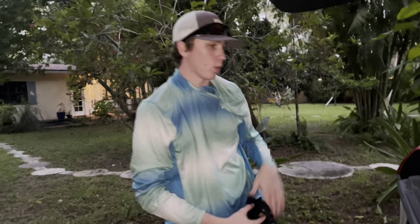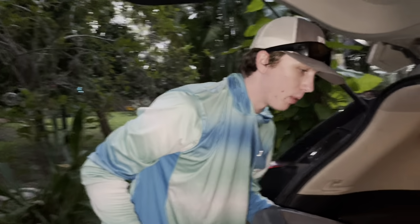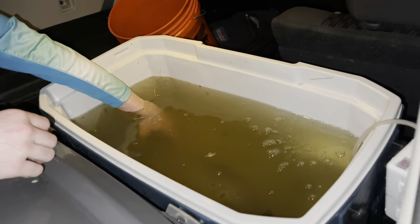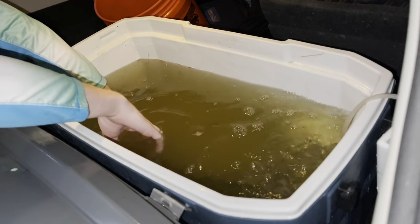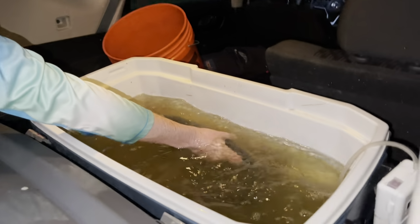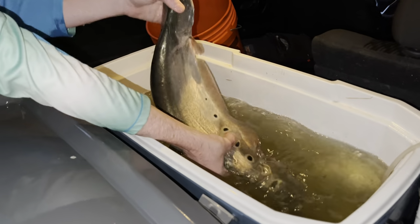All right, guys, we have made it home. We pulled up and we're right in front of the pond. Now I'm going to try and grab Mr. Clown Knife Fish out. Look at him swimming backwards. Easy. Oh, splashy, splashy. There we go, got him.